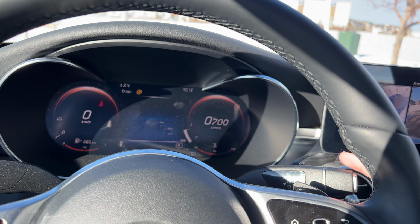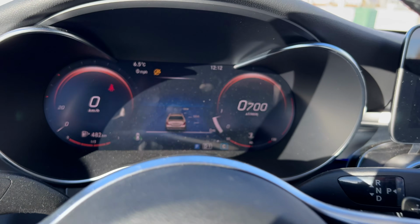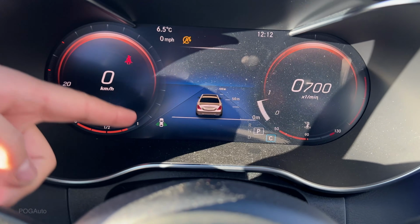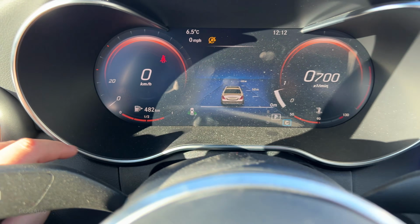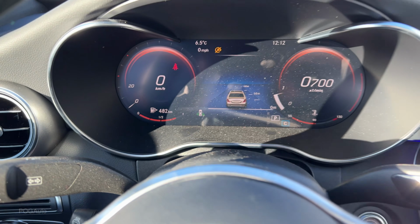Then you have neutral, and then drive. It also has the self-parking, it seems like. That's what the symbol is. This is for the blind spot assist, for cross path detection. You have the range as well as the fuel level.